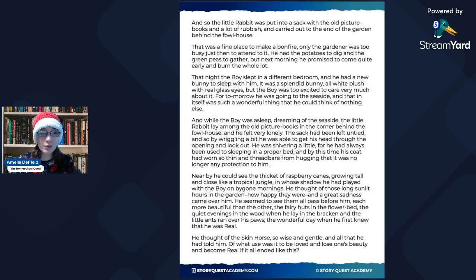That night the boy slept in a different bedroom, and he had a new bunny to sleep with him. It was a splendid bunny, all white plush, with real glass eyes. But the boy was too excited to care very much about it. For tomorrow he was going to the seaside, and that in itself was such a wonderful thing he could think of nothing else. And while the boy was asleep, dreaming of the seaside, the little rabbit lay among the old picture books in the corner behind the fowl house, and he felt very lonely.